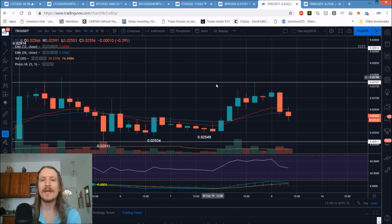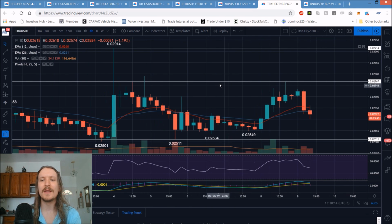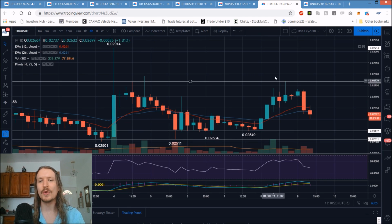And the 4-hour, in comparison, it's a much different setup than every name that we just looked at. Looking for a 4-hour higher low compared to 2.54, and then we'll look for a lower high. So I believe the 4-hour time frame for TRX still has a lot more tightening up to do, whereas ETH, XRP, and Bitcoin all have much tighter 4-hour ranges already established.